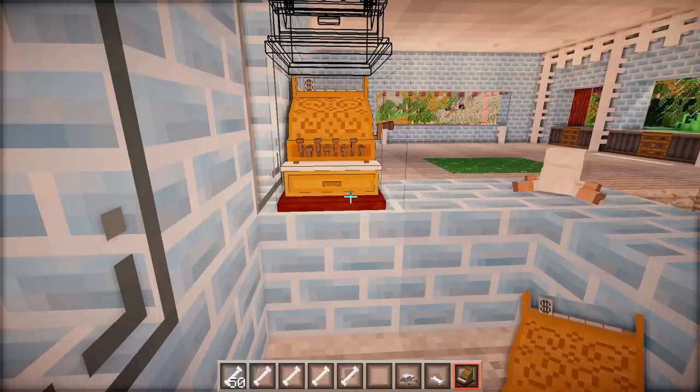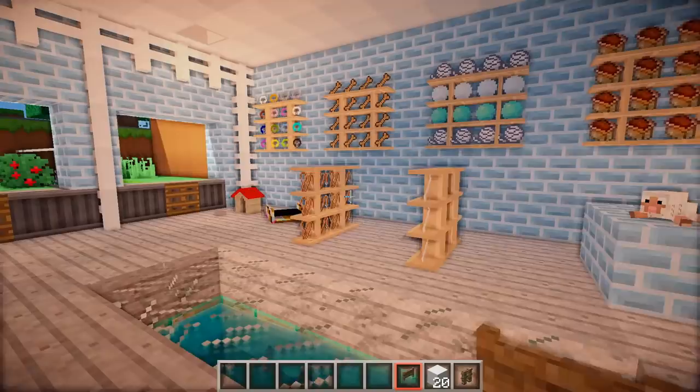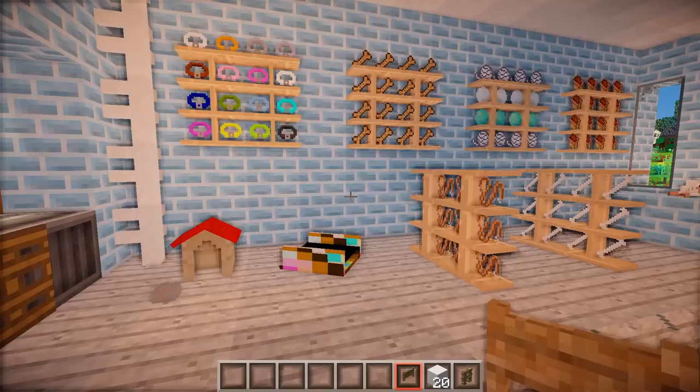Actually, we could put a bone up here too. Maybe somebody's buying a bone. That's so cute. Stop it. I love that. I think this looks really good. I wish I had more things to put here, but for now, I think this is okay.